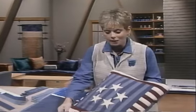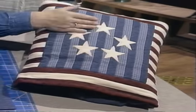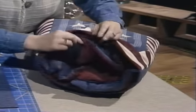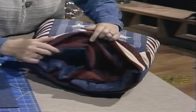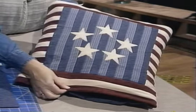I'm going to show you how to create this quillow in two different steps. First of all, creating the pillow top, working with the stars and the stripes, the piecing and the applique area, and then showing you how to create the blanket that's nestled inside the pillow. The pillow will be attached permanently to the blanket, and I'll also give you those details as well.